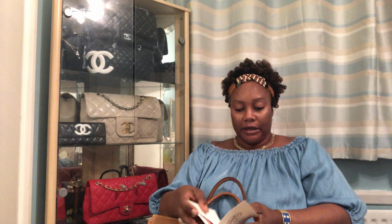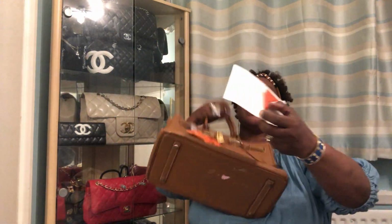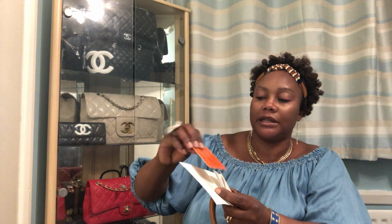So it comes with that dust bag, and then it comes with an authenticity card. Everything was in the thrift shop with the bag, and they call this color gold. And it came with an authenticity card. It came with a care booklet, and yeah, it came with this envelope by Hermes. So everything is in there. Care booklet and the authenticity card by Hermes Paris.